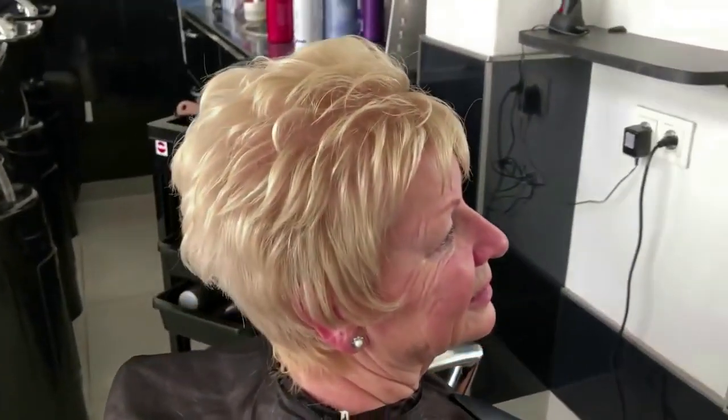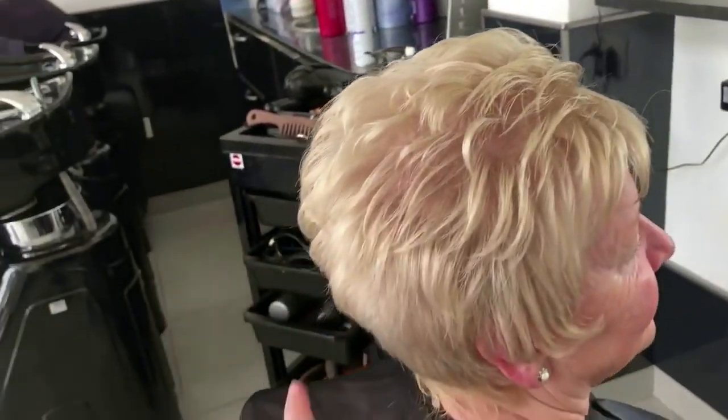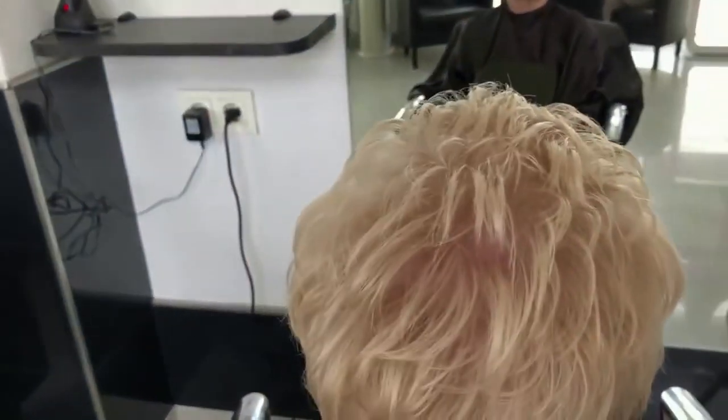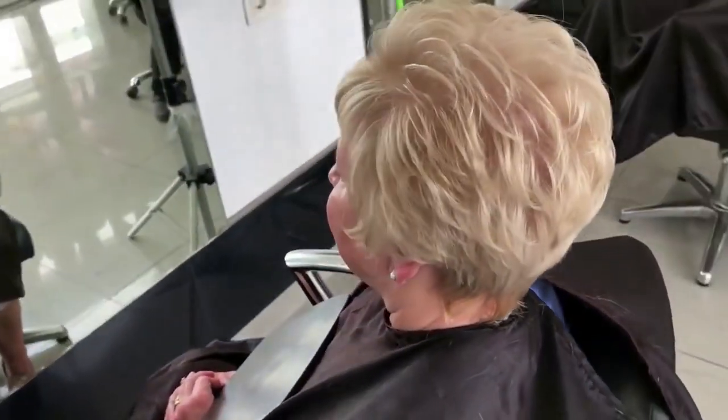So this is the result of Marlene's hair. I will show you a beautiful volume here. We didn't cut anything from the crown because it was already short, and we left the sides very long to get a little bit of movement, because she had a different haircut in her country. She's now with Vivyan Hair Design in Spain.